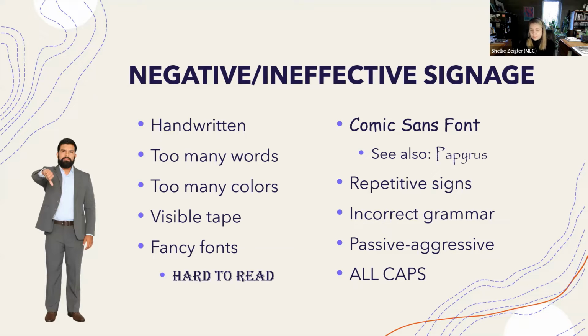And here's a big one, using fancy fonts. I see this a lot. A lot of people do like to use fancy fonts, thinking that it's going to look really cool and neat. And what it does, it just makes it hard to read. So stick with some nice fonts that are easy to read and that gets your message across.